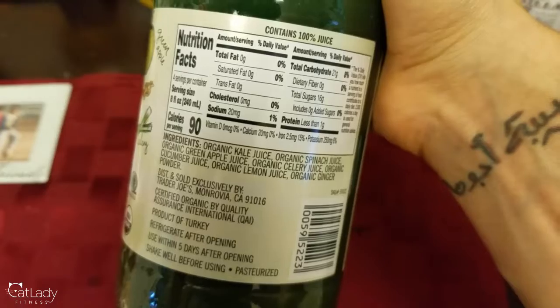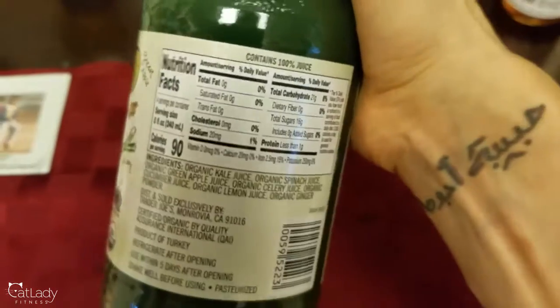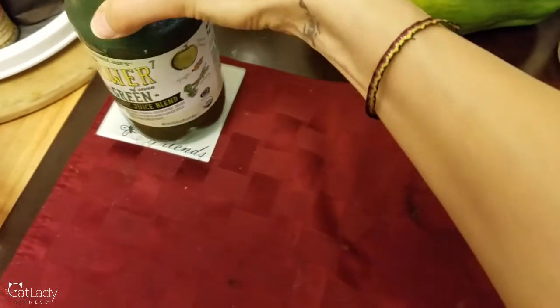However, this guy is great. Organic kale, spinach juice, green apple juice, celery, cucumber, lemon juice, ginger powder. That is it. Now, let me tell you a little something. Months before I found this, or saw this at Trader Joe's before they even carried it.